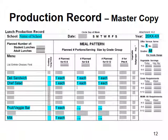This will reduce the amount of writing each day by pre-printing information. The planned grade groups can be customized to match what grade groups you serve. I recommend you make these changes on your master copy.